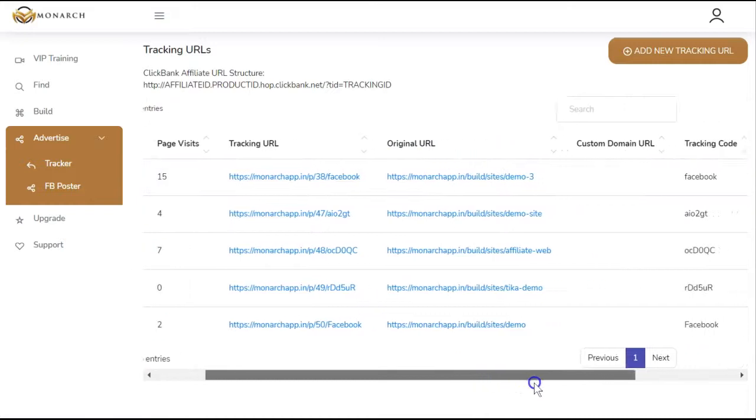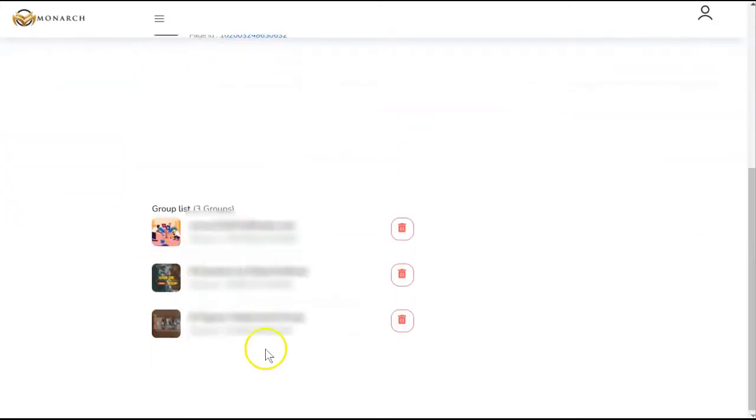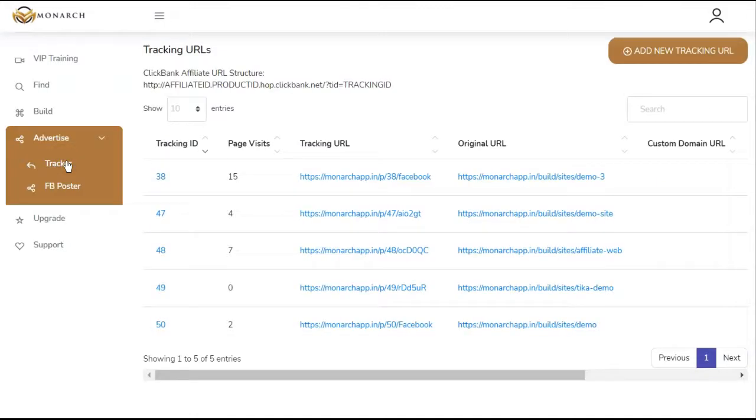There is talk of a tracker. This is where the other half of the training focuses on actually making a different tracking code for each one of your pages and each one of your groups. He also suggests doing that for each different type of Facebook post. So 7 different posts to each page and each group. That is a lot of time and effort for a newbie affiliate marketer.